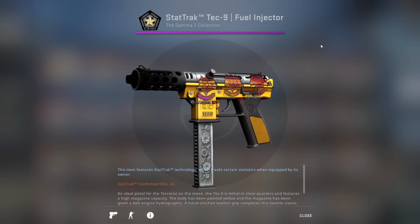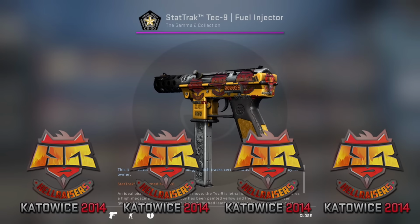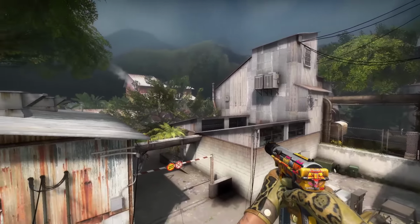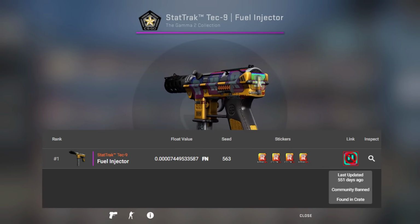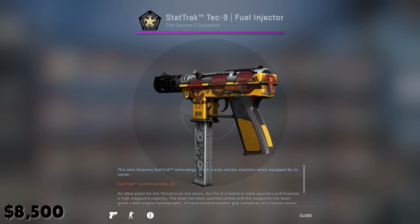Now, unfortunately, our next skin is a Tec-9 Fuel Injector with 4 Hellraiser hollows applied. Even though these are extremely expensive stickers, why I say it's unfortunate is because a 4x Reason hollow actually used to exist, but it was community banned, leaving us with this Tec-9 that's worth only $8,500.